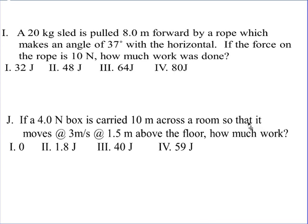Next problem. If a 4-newton box, 20-kilogram sled, what have they told you about the sled? Its mass. 4-newton box, what have they told you about the box? Its weight. It is carried 10 meters across the room so that it moves at this speed at 1.5 meters above the floor, how much work? So there's the distance, 10 meters. Be very careful about this one. A free body might not be a bad idea. A free body to which you add the vector for the distance moved. And we go on.